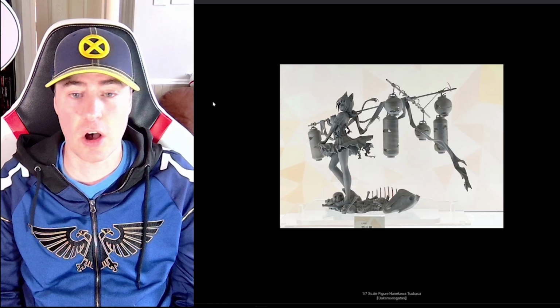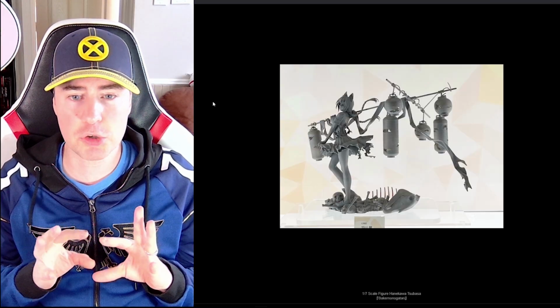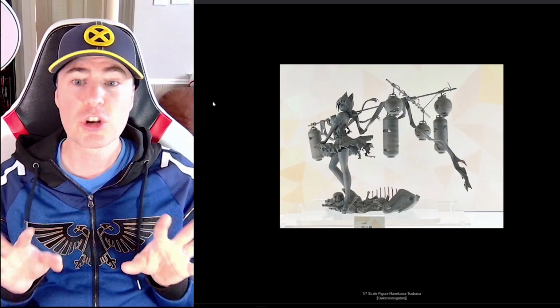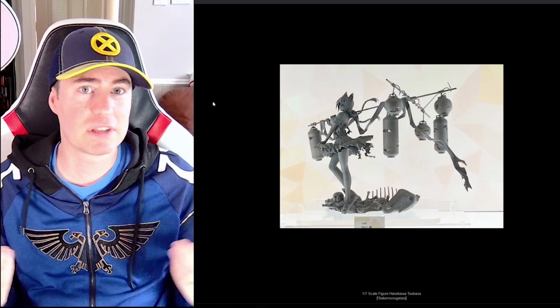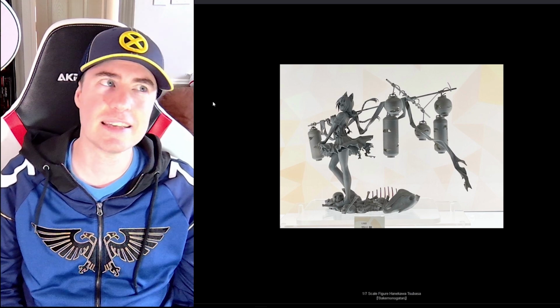The base is awesome. I love the shredded up, ripped up dress. It's so cool. I'm very curious to see how she's gonna look colored in. There's no way in heck this thing holds itself together without multiple different peg systems. So I'm very curious to see how she's gonna look with all of that installed. But regardless of that, this is very cool.